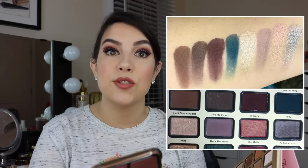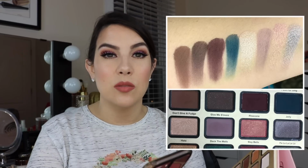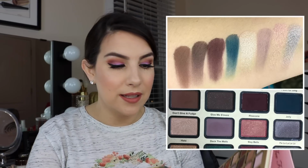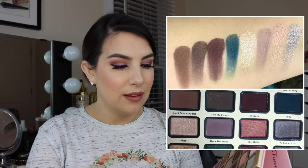Too Faced does mattes very well, and they have certainly worked them into these palettes in some ways you haven't seen them in their other palettes. Halo is absolutely stunning. Deck the Malls is a nice kind of dusty taupey lavender color. Sleigh Bells is a really pretty peach. Fa La La La La is a gorgeous dark silver.